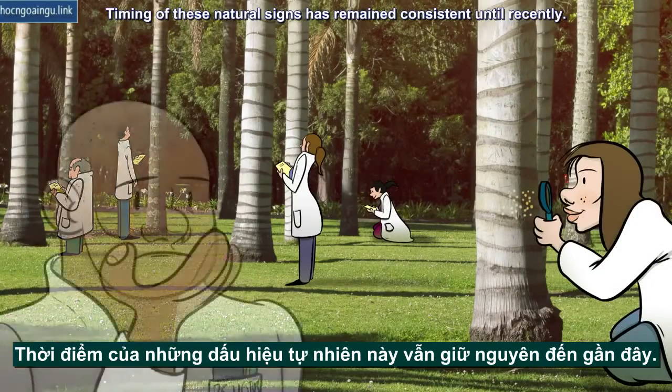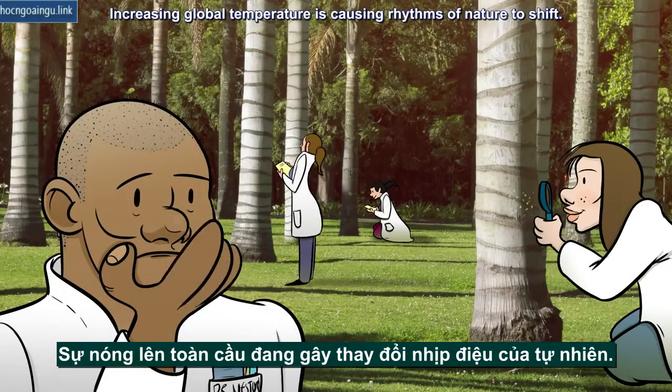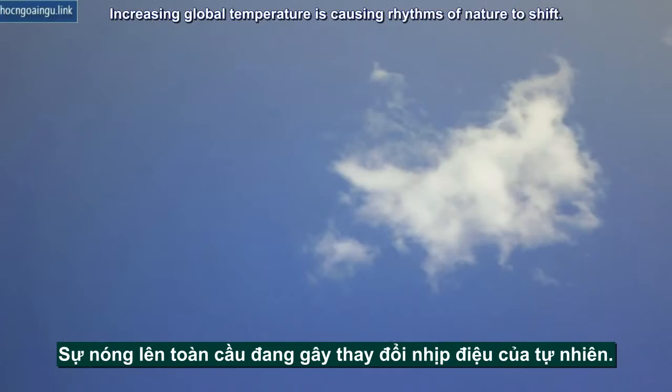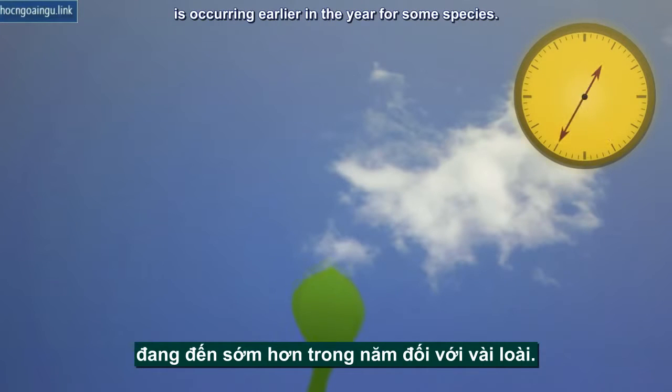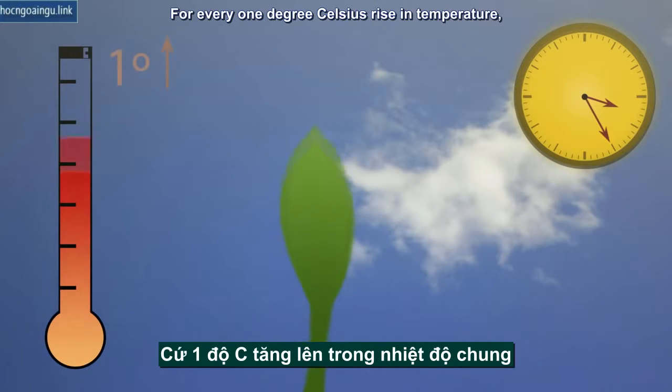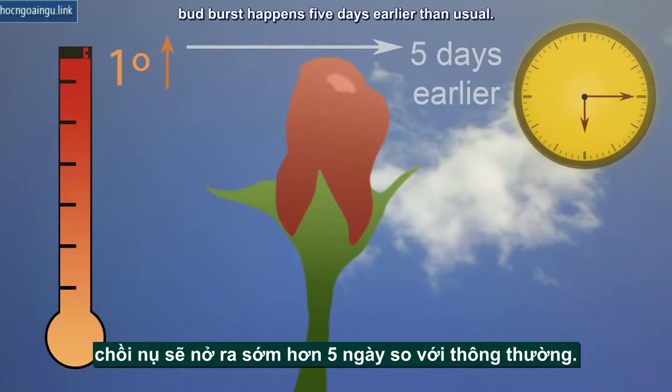Timing of these natural signs has remained consistent until recently. Increasing global temperature is causing rhythms of nature to shift. Budburst, the day when a tree or plant's leaf or flower buds open, is occurring earlier in the year for some species. For every 1 degree Celsius rise in temperature, budburst happens 5 days earlier than usual.